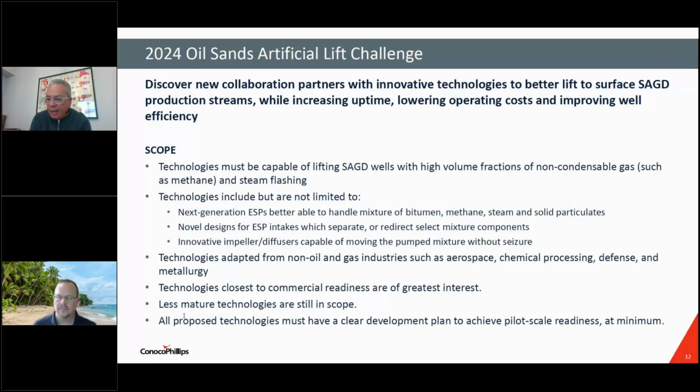So finally, landing on the challenge. COSIA, like I said, is the Canadian Oil Sands Innovation Alliance. And we're in the business of cooperating among operators to better the efficiency of the Canadian oil sands. And in particular here, we're talking in situ production. So what this challenge is looking for is innovative technologies to better lift in situ resources from the Canadian oil sands.